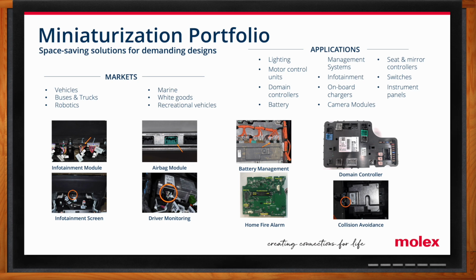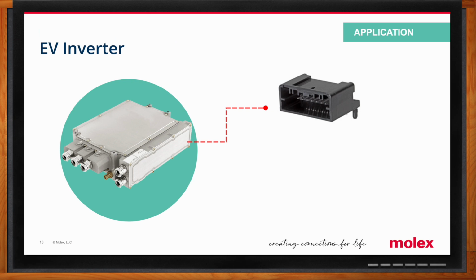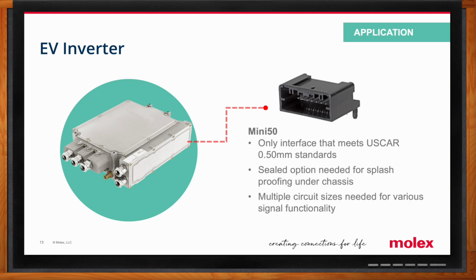Okay, so speaking of EVs, EV design is a huge topic these days. Would any of these connectors work for an EV design? Absolutely. The one we're showing here with our Mini 50 is an EV inverter. And the inverter is designed to convert either DC to AC or AC to DC, and typically part of the charging circuit. There are two distinct methods for charging an electric vehicle today. The standard J1772 is an AC system, but then they also have what they call DC fast charge. And within the vehicle, the inverter has to understand what voltage is coming in and make those changes.